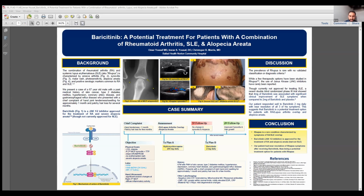Now, he didn't have the classic erythema and skin rash that you would ordinarily see in patients who've got lupus, but he did have severe alopecia areata. And you can see here in the image on the top, classic pictures of that. This is not our patient. I just took images from UpToDate to demonstrate how it would typically appear, but he had something quite similar to that. The X-ray above also shows some of the classic erosive changes that you would see in patients who've got RA and lupus.